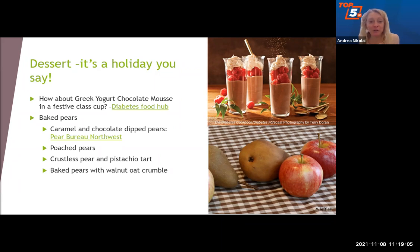Something I really want to try, haven't yet. Baked pears, like you could do caramel and chocolate dipped pears, and there's a recipe at the Pear Bureau Northwest. They have a lot of good recipes. Poached pears, you could do crustless pears and pistachio tart. Baked pears with walnut oat crumble. You could do all these same things with apples too. You know, both of them are in season.